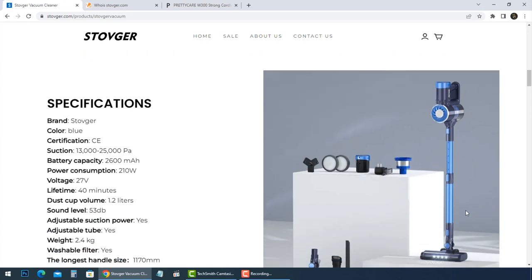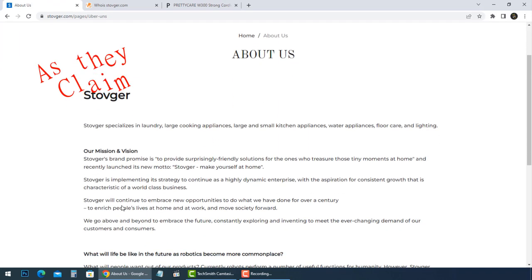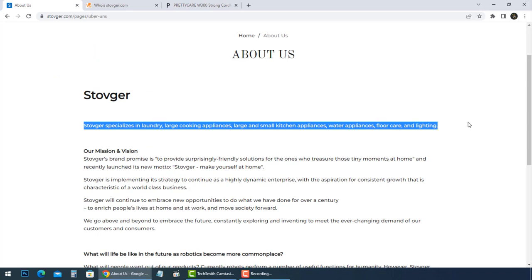That is LCD smart display, multi-angle rotation. They have mentioned here that it is the Stovger brand. And they claim, Stovger specializes in laundry, large cooking appliances, large and small kitchen appliances, water appliances, floor care, and lighting. And there are some other descriptions available.